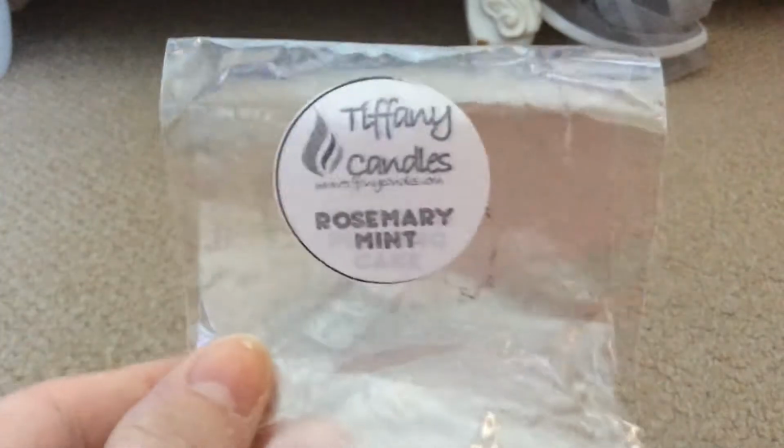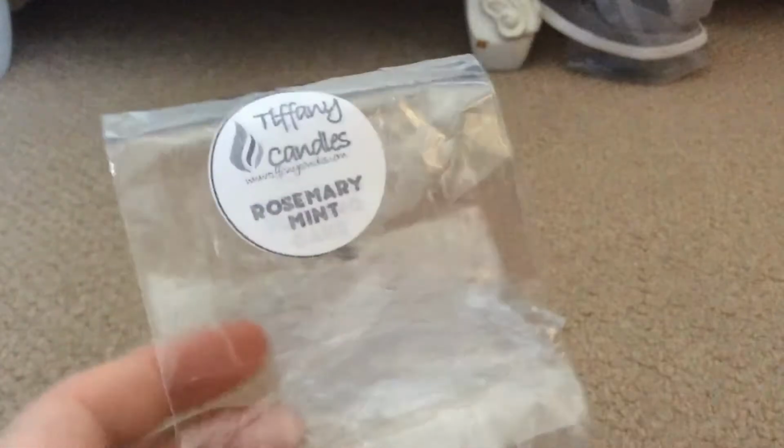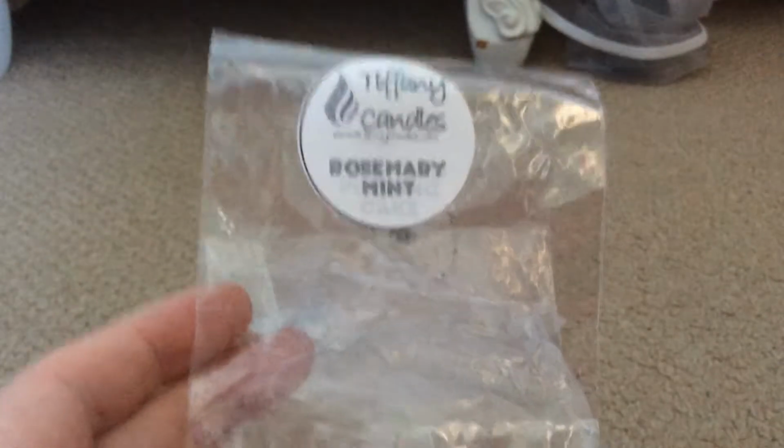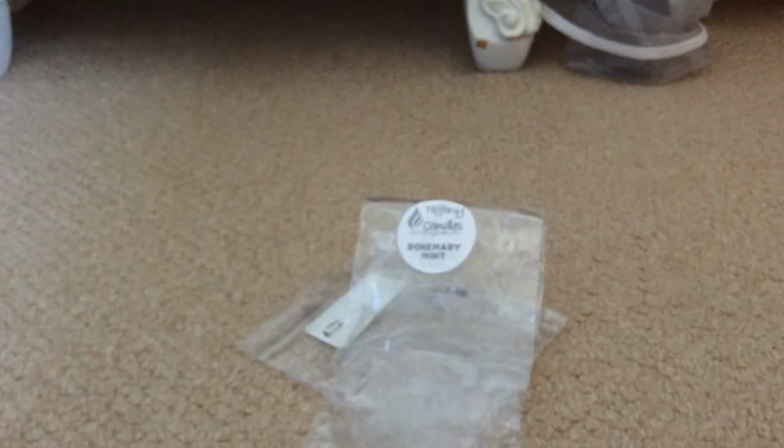And I have Tiffany's Rosemary Mint here. This was a 3-pack. I love Rosemary Mint from Tiffany's. It's one of my favourites. It's a great 50-50, and this one actually does help me relax. So I'm glad that I've got another 3-pack, but sad to see that one go.